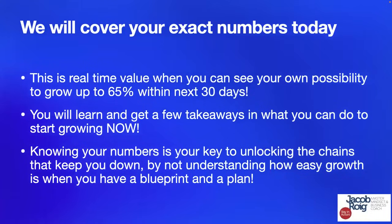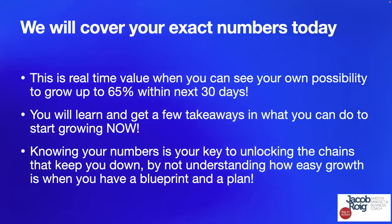You're going to learn a few takeaways. What I mean by that is you're going to learn a few strategies that you can implement immediately, starting today or tomorrow, to start increasing your revenue and your profit. One of the most important things for us in business is knowing our numbers. We have to know our numbers in pricing so that we cover all expenses, we get paid, and we add profit to the business. We have to know our numbers in how many outreaches it takes to create one lead, how many leads to create a conversation, how many conversations to create a sale. So numbers are super important in our business.